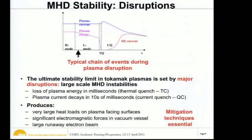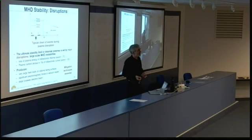One thing I should mention is disruptions. The disruptions are probably the major reason we're worried about MHD instabilities. MHD instabilities can be relatively benign. They can go to a certain amplitude and just sit there happily degrading the plasma confinement so that performance isn't as good as it should be, but it's not catastrophic. But if they grow too large, they lead to what's called a disruption. And a disruption is very simply a very fast event that extinguishes the plasma current on a time scale of milliseconds or tens of milliseconds.